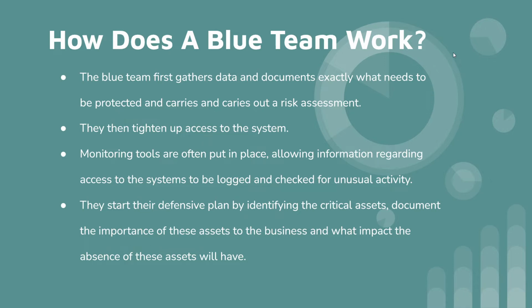The blue team first gathers data and documents exactly what needs to be protected and carries out risk assessments. Then they tighten up the access to the system and start the defensive planning by identifying those critical assets, documenting the importance of those assets to the business and what impact the absence of these assets will have.